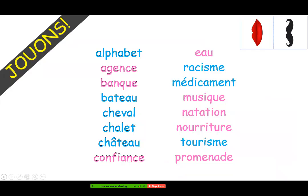So again, with this one, try it again. Go back to the start. You maybe want to pause it the second time round. See if you can remember masculine or feminine. Test yourself.